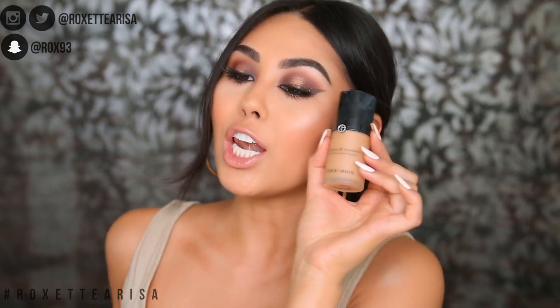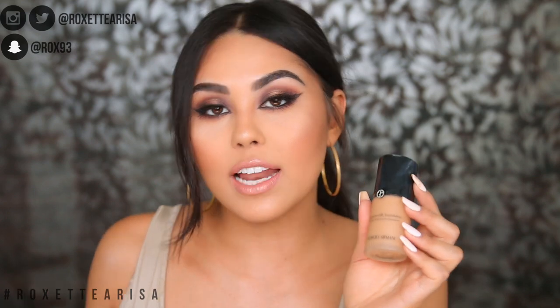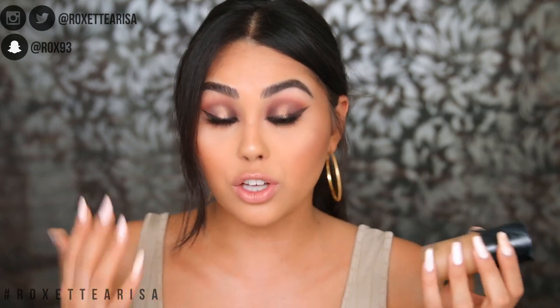Again, Giorgio Armani Luminous Silk, my little baby. I think this is the longest running foundation that I have actually, and this foundation is just overall good, very lightweight. It looks beautiful in pictures. It has a glowy finish. It wears really nicely throughout the day. It never gets cakey, and I just think it's a very solid foundation.